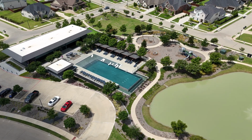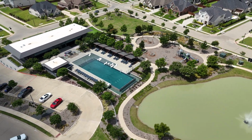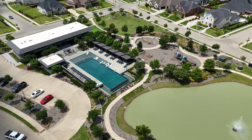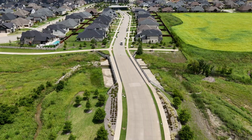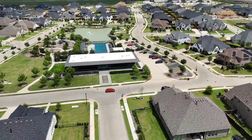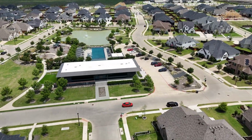As for amenities, you've got a pool, a playground, a fitness center, a clubhouse, a community center, and a pond. So nothing over the top here, but the basics are covered. The entrance takes you right into the amenity area, which makes it feel like everything is within easy reach. So overall, the look, it's kind of clean and simple. It's not super flashy, but it is well put together.